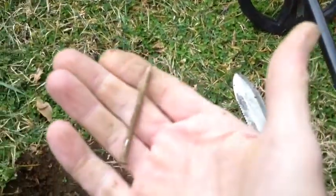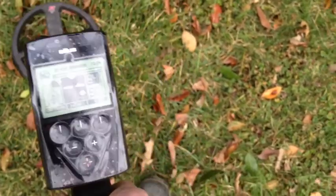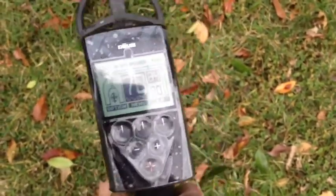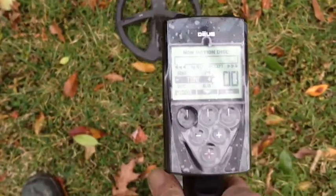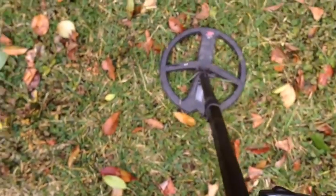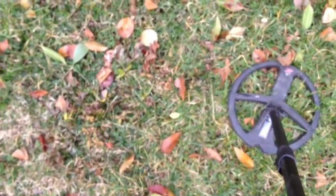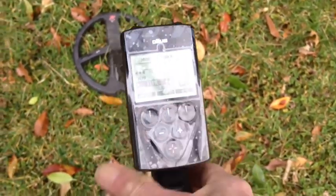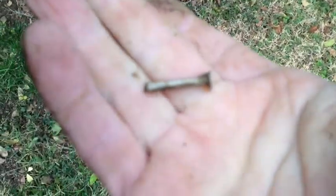I'm hunting with the Deus again on my yard, and I just found another aluminum nail about 9 inches deep. All right, I'm getting an 82, 86 on this thing. 83, 82. All right, just got another aluminum nail down about 8 or 9 inches deep. Yep, another aluminum nail, only this one's broken.